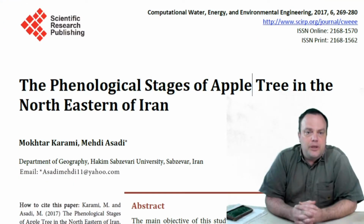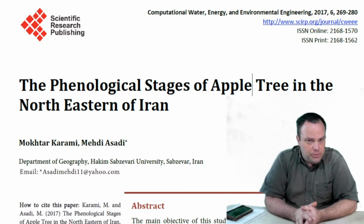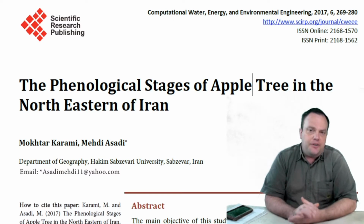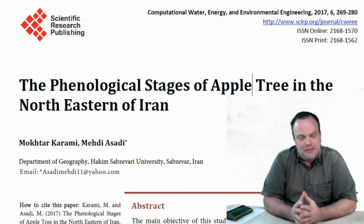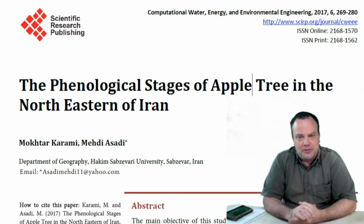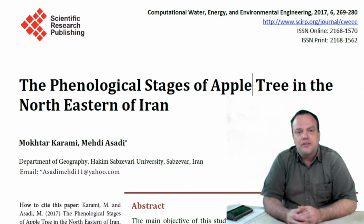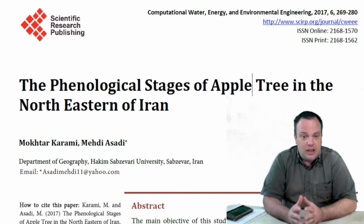The first paper is a good example of how it's not only the type of crop that you're growing, but also the variety. A lot of times we think of people in tropical areas and they say, hey, we can grow oranges, we can grow pineapples, and us northerners say, well, can you grow apples? This is an apple variety that grows in northeastern Iran, and I found out that actually apples were developed down in that area.